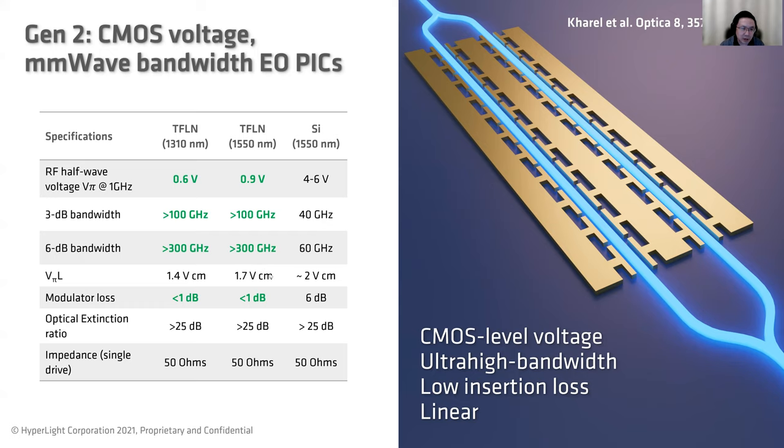And when you compare the V-pi-L, and now we're just comparing with the silicon reverse bias broadband Mach-Zehnder, the lithium niobate is actually a little bit better. But it's a very comparable size to silicon.